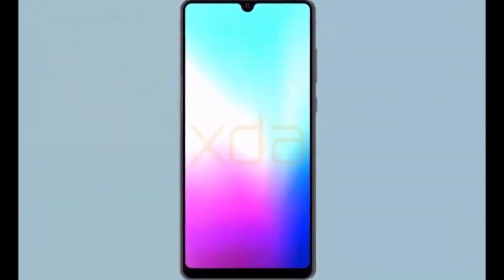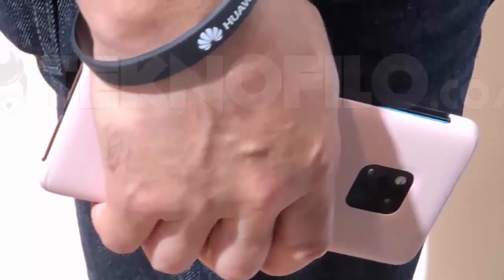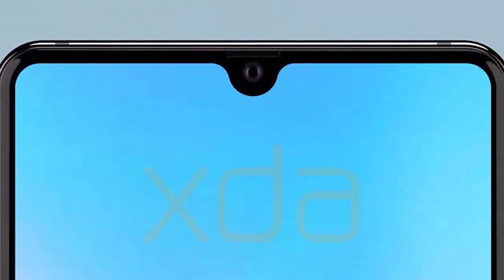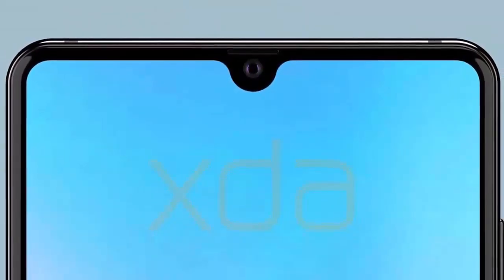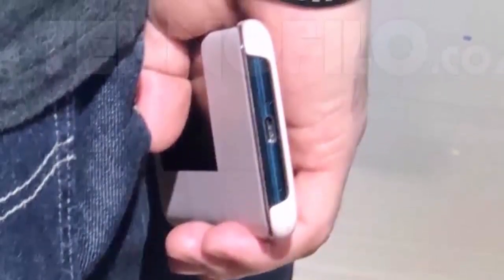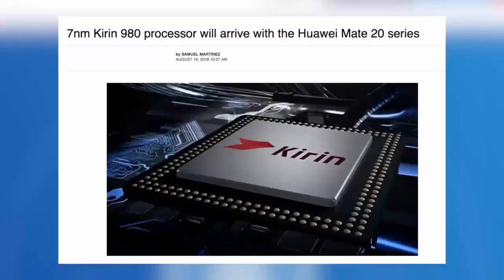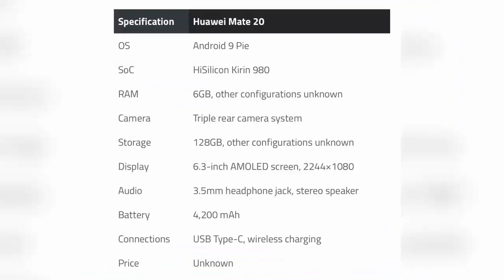Meanwhile, the middle-of-the-road Mate 20 is expected to come with a respectively sized 6.3-inch Quad HD AMOLED screen, and a much smaller display notch thanks to the fact that it doesn't contain the same Face ID-style biometric sensors at the top of the screen. If you want to see what the handset might look like when its screen is turned on, then look no further than these renders from XDA, which are allegedly based on factory samples.